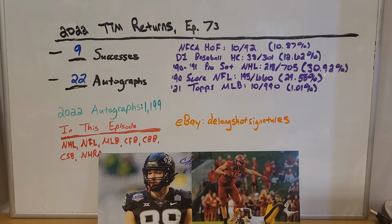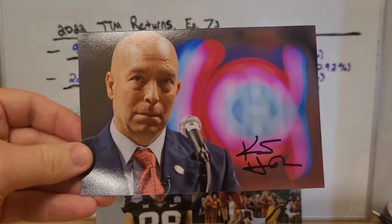Then we have an NHL general manager. He was appointed to his position in January of this year. He's a first-time GM. He's a former player agent. He also has a son that is going to be eligible for this year's draft. So that's pretty interesting. Maybe they'll take him, maybe not. But this is 2 of 2 success coming from the new Canadiens general manager, Kent Hughes.